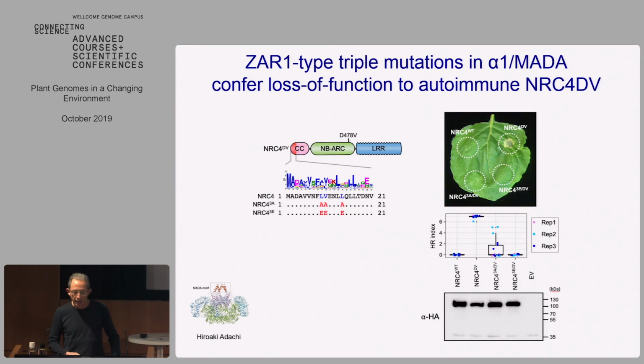Okay, so next we had to do functional analysis, of course, to test the functionality of this MADA sequence. And the first thing we did is we recapitulated in our NRCs the mutations that were identified in the ZAR1 study as being essential for the activity. And these are, again, in the N-terminus. This triple mutant was shown in the ZAR1 paper as being required for ZAR1 activity. If we introduce it into our MADA motif of the NRC4, we also lose the activity. So you can see that here, that these mutants, especially if you make the glutamate mutation, which is more disruptive than alanine, it abolishes the activity, but it doesn't affect the stability of the protein.